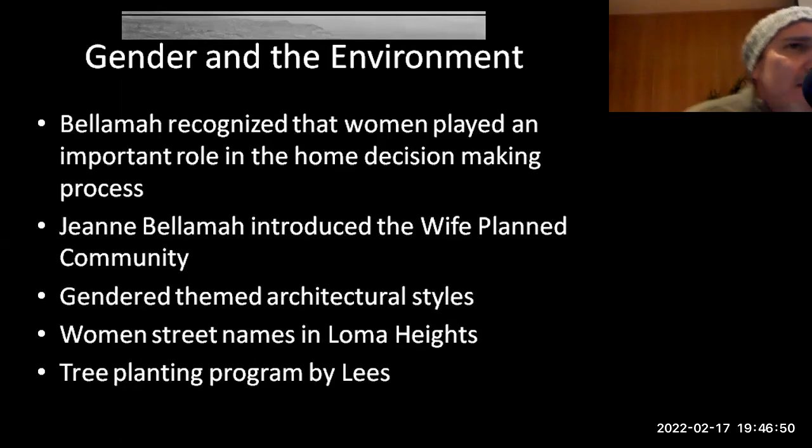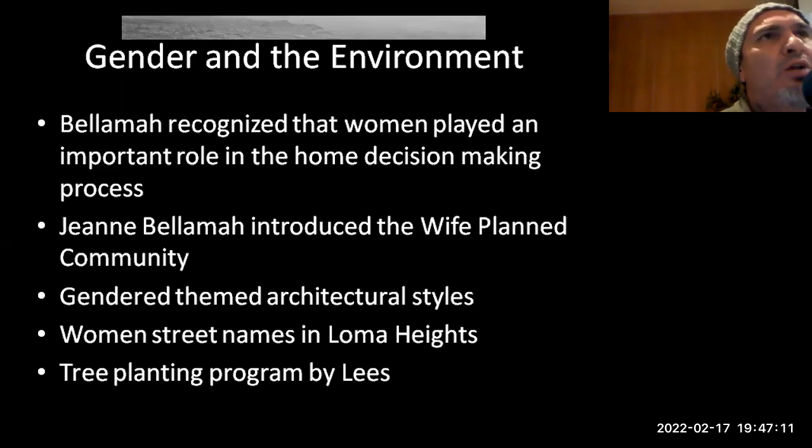What's also really fascinating about Bellamah is that, unlike these other developers that I've looked at over the course of the late 50s through the 1980s, Bellamah was very observant that women played an instrumental role in the decision-making process of buying homes. So he started including women in the development of both the neighborhoods and the home design plans. But I should pause. None of the homes that we're going to look at through this gendered lens look feminine.